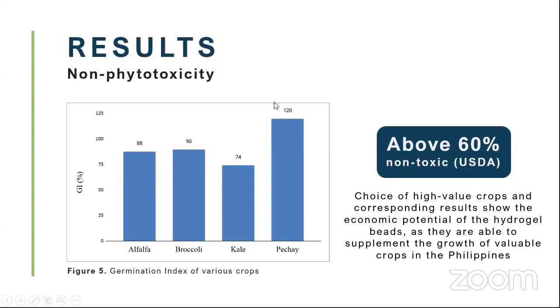And again, the reason why we chose these four plants or crops is they are all considered high value crops. So we thought that these high value crops are more difficult to plant. So they are expensive, and if there is a problem with supply, they will be even more expensive. So for those of you who are familiar with the Siling Labuyo news a couple of years back, then you know what I'm talking about, okay? That's why we wanted to focus on these high value crops.